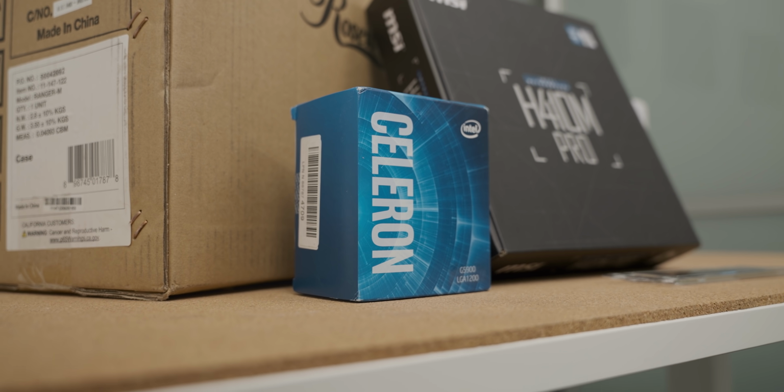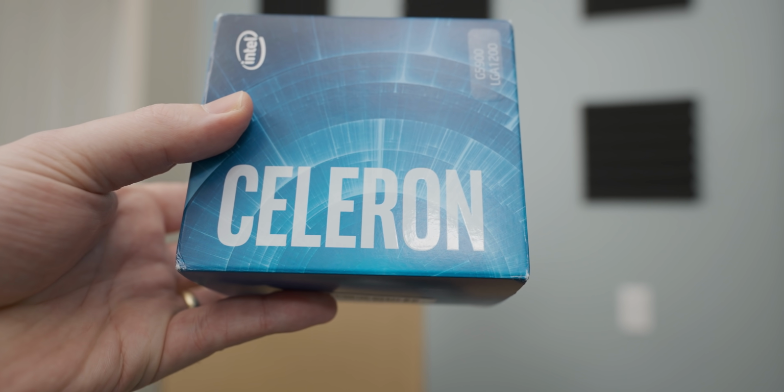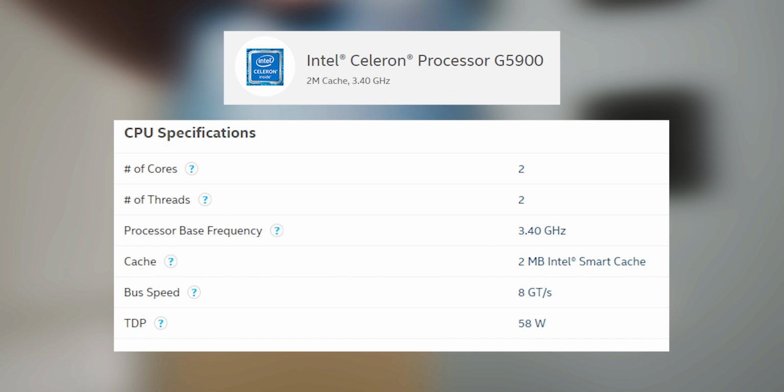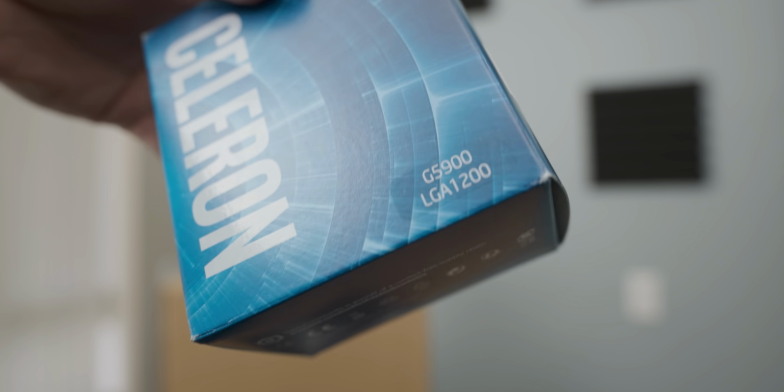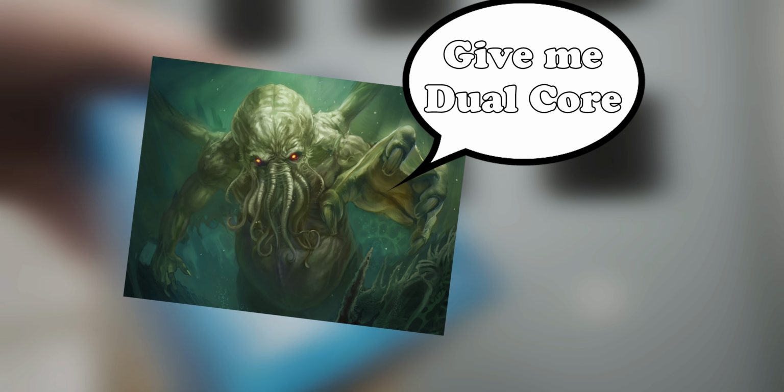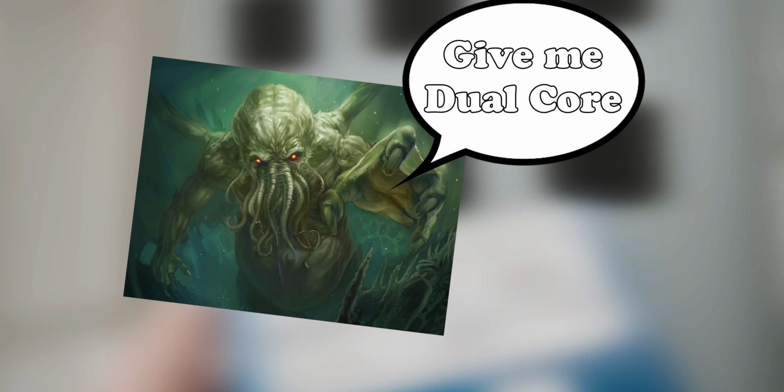And as we all know, Intel reserves its Celeron branding for only the best of the best. It's a dual core CPU with no hyperthreading. I'm not entirely sure why Intel still sells two threaded CPUs in 2021. I guess it's for the glory of Cthulhu or whatever other reason Intel makes all their dumbass decisions.